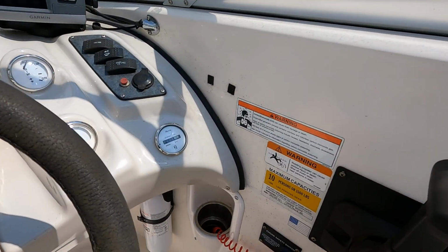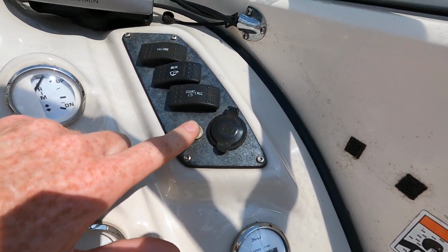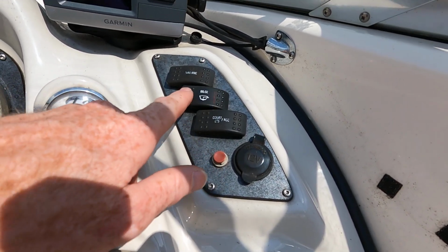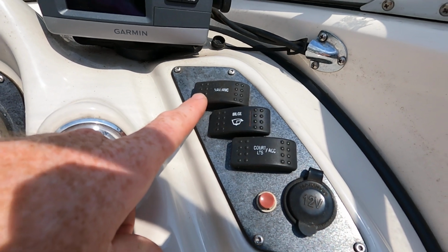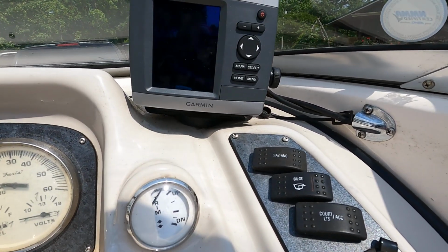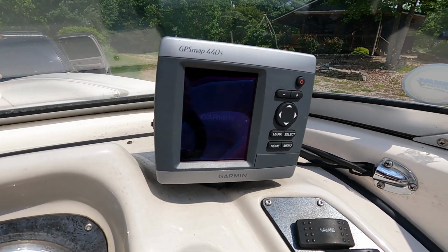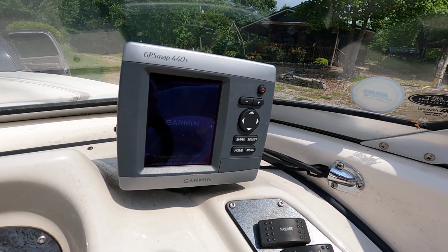And then here at your helm, we've got a 12-volt power outlet, we've got a functional horn, we've got some interior courtesy lights, we've got a working bilge pump. Our nav lights we have function tested. Those all work, your anchor light and your running lights. We've got a Garmin GPS map 440S. This is a Chartplotter and a Sonar, or fish finder, or depth finder.